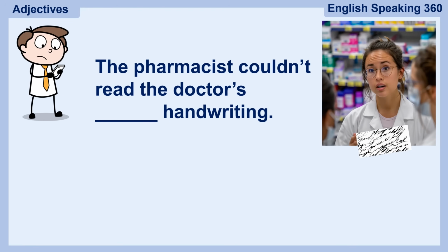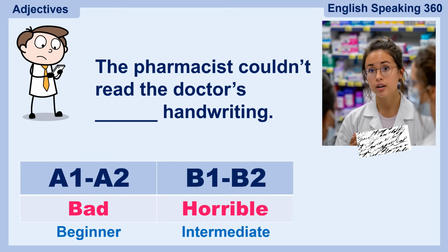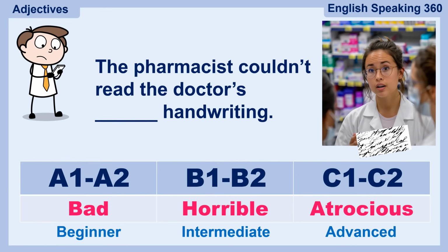The pharmacist couldn't read the doctor's handwriting. What kind of handwriting? You could say the doctor's bad handwriting. You could also say the pharmacist couldn't read the doctor's horrible handwriting. Or even the doctor's atrocious handwriting. Atrocious is super bad. It's worse than horrible.